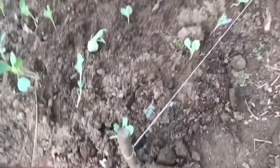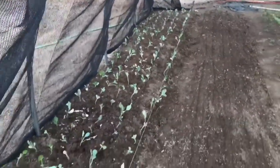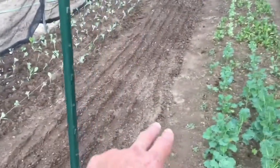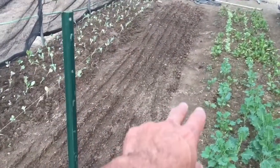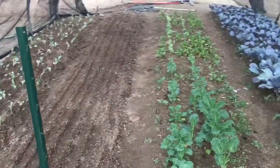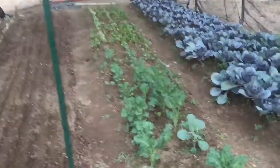Along with this planting over here, I went ahead and did a line so I can keep everything all lined up in here. These beds really worked out well. I've got a really good path down the center that I use for irrigation, so that worked out well, just to keep these two beds over here and then these over here.